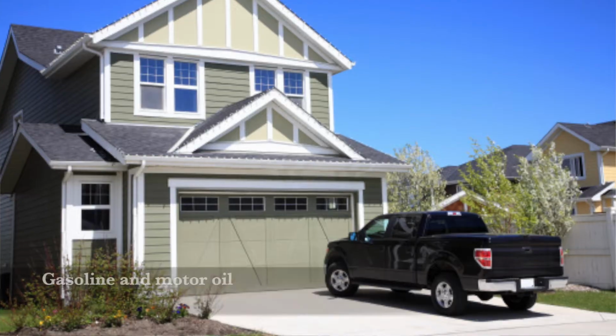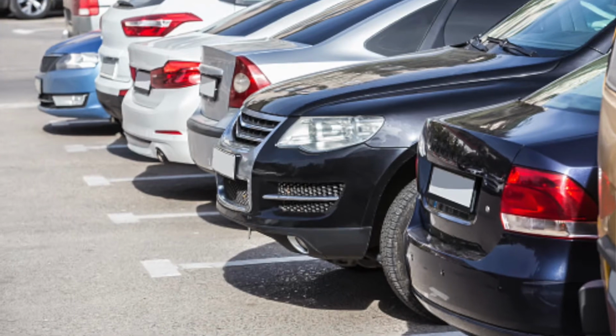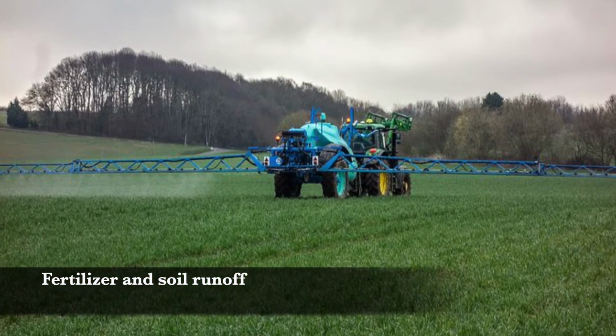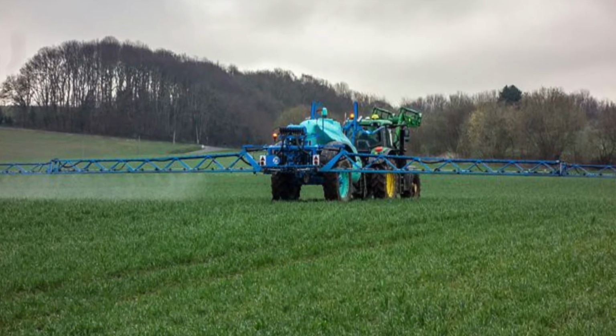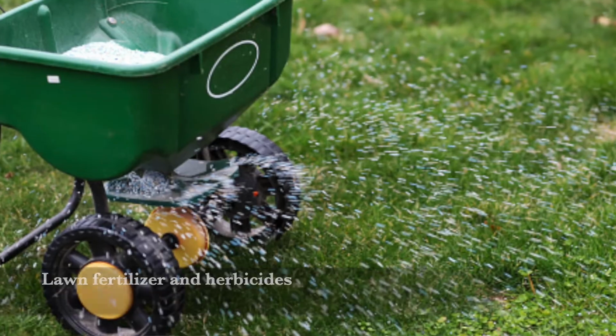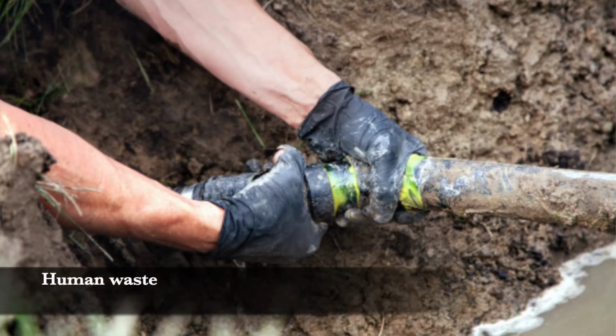It can include the gasoline or the oil that gets leaked from our cars in our driveways or parking lots. It can be the fertilizer and the excess soil that washes off from farm fields, or even the fertilizer and the herbicide we use in our yards at home. Also things like our pet waste that we don't pick up, or some waste that comes from leaking septic systems.